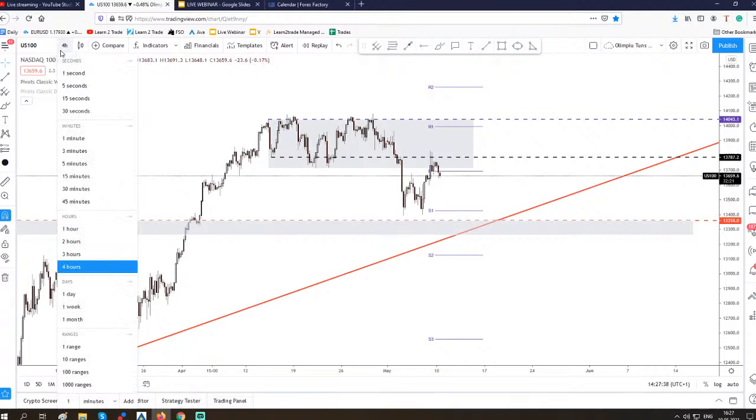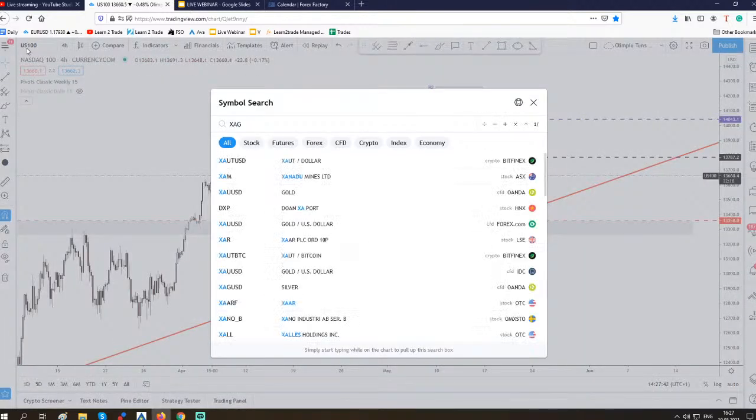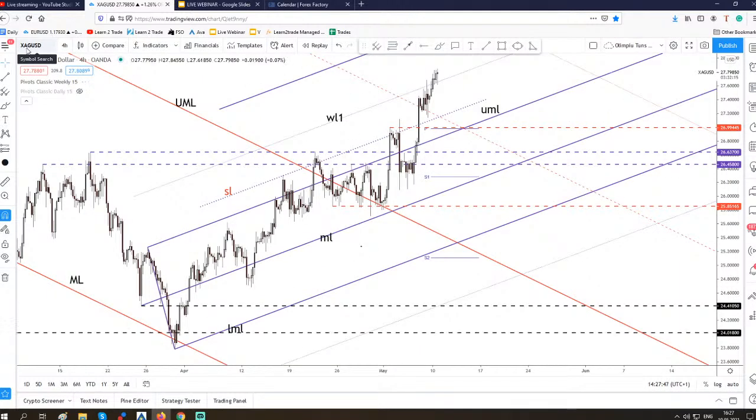And let's move forward and let's talk about silver. Thank you guys for all your messages. We will talk also about the US dollar versus the Canadian dollar. We will take a look also at gold again, the GBP versus the US dollar again, and the euro versus the US dollar. So I will try to answer all your questions.